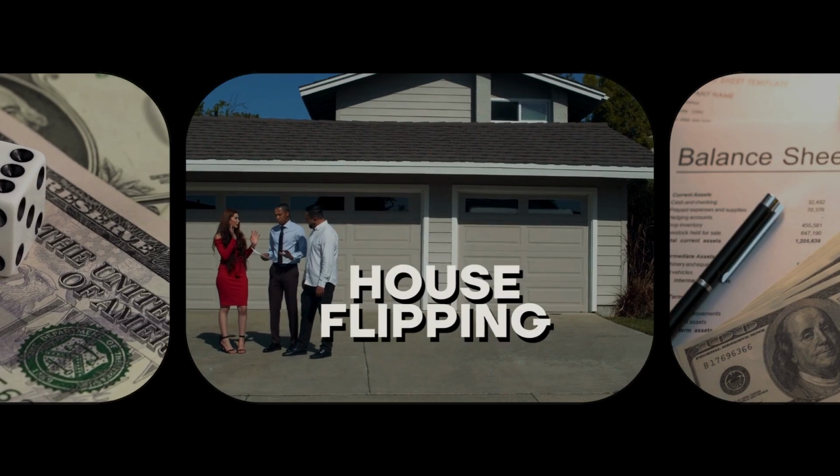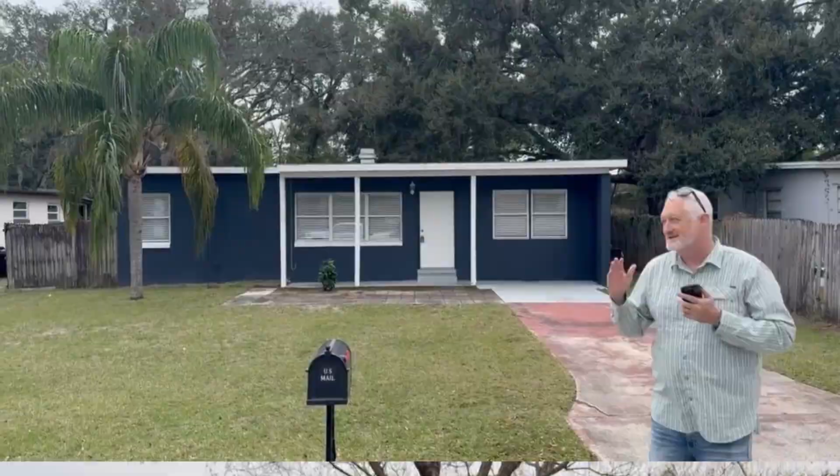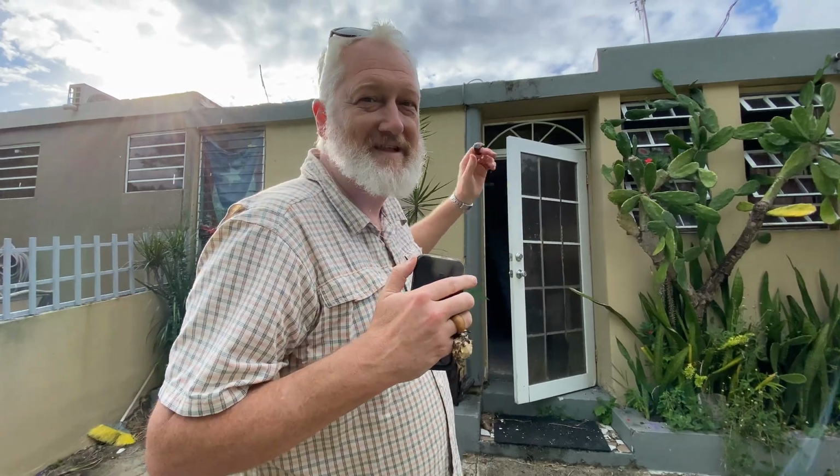Number 2, house flipping. So this is probably the real estate strategy that we've done the most of. Over 25, 26 years now and 3,000 deals. I would say the very, very vast majority of them were house flipping. We would buy a house at a foreclosure sale, fix it up, and then sell it.